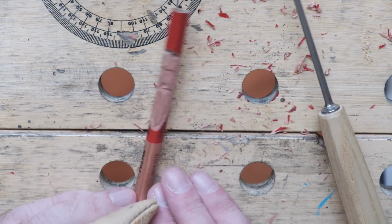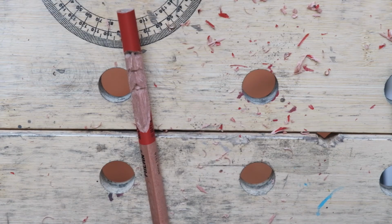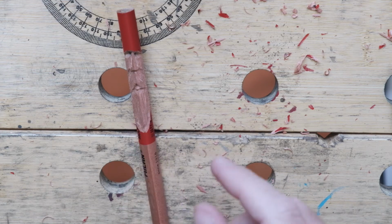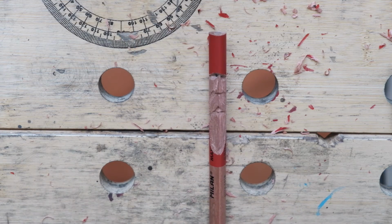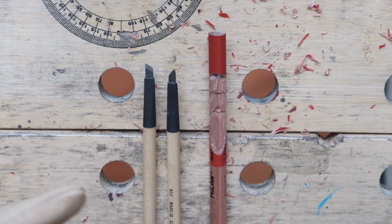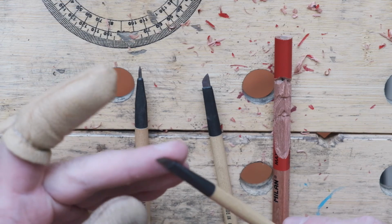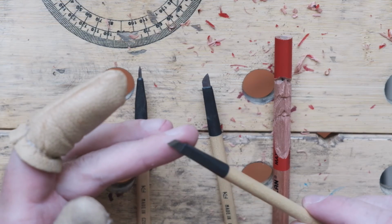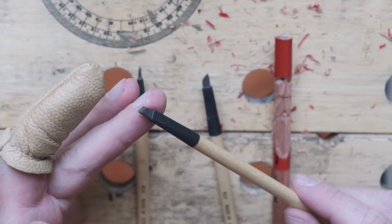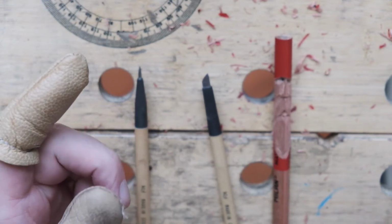Let me just say a little bit about these tools. So I finished up with my file chisel, which I would normally do anyway, even if I was using a knife, because those finer details can't really be done with something like this. I will say that I really like this small skew. This worked out really well for digging in and hogging away wood, and also for putting in some of the smaller details as well.